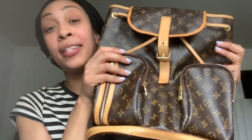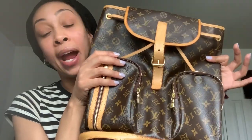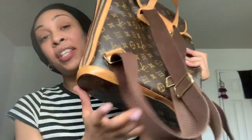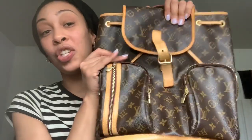Honestly, $1,300 is a lot of money, but compared to the $2,000s and $2,500 and $3,000 that people are actually charging for this bag, because it's a discontinued piece, they're really taking advantage and selling it at a super high price. But this was such a steal. This bag came from Brooklyn, and there are no issues with this bag whatsoever.